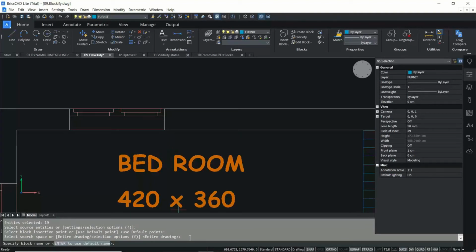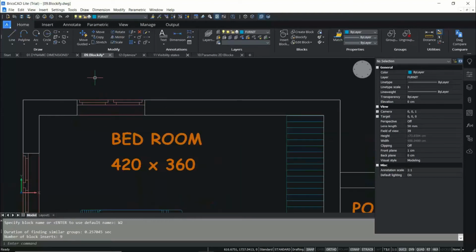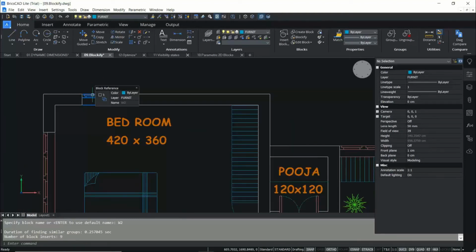Now it will ask you for a block name. Obviously you have to give a block name because you're going to create a block. So I'll say W2. It's a 2-panel window. Now just give an enter. See, it has scanned the entire drawing and the number of block inserts is 9, because the software has identified 9 similar geometry in the drawing.